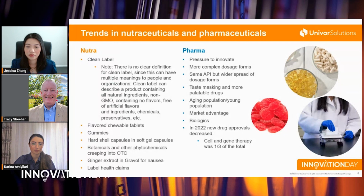Botanicals and other phytochemicals creeping into the over-the-counter market are products such as turmeric extract with standardized curcumin, citrus bioflavonoids, coffee fruits, beetroot extract, citrus fruits and peels and palm seed extracts, and FOS, or short-chain fructooligosaccharides, are now being utilized in many formulations to reduce or eliminate sugar. Also, I've seen ginger extract in Gravol for nausea.